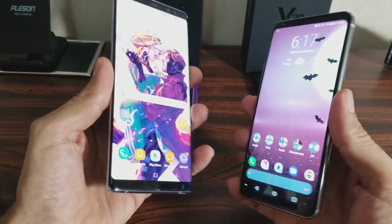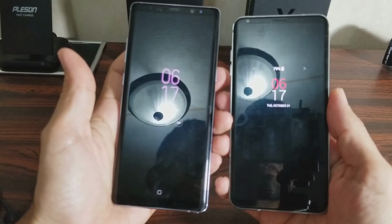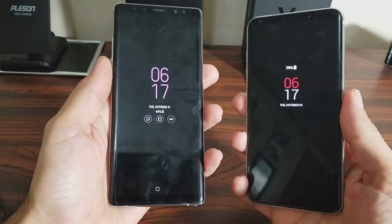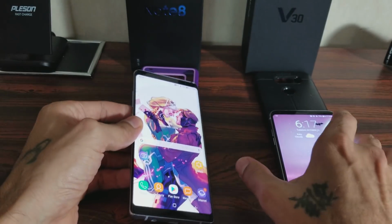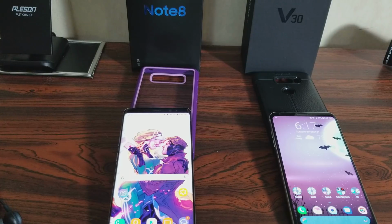They both have always on displays, as you can see, which are really, really nice displays. LG really stepped it up on the display. Both have Bluetooth 5.0, which allows you to connect two different devices at once and allows you to have, I think it's up to 200 feet range on that.